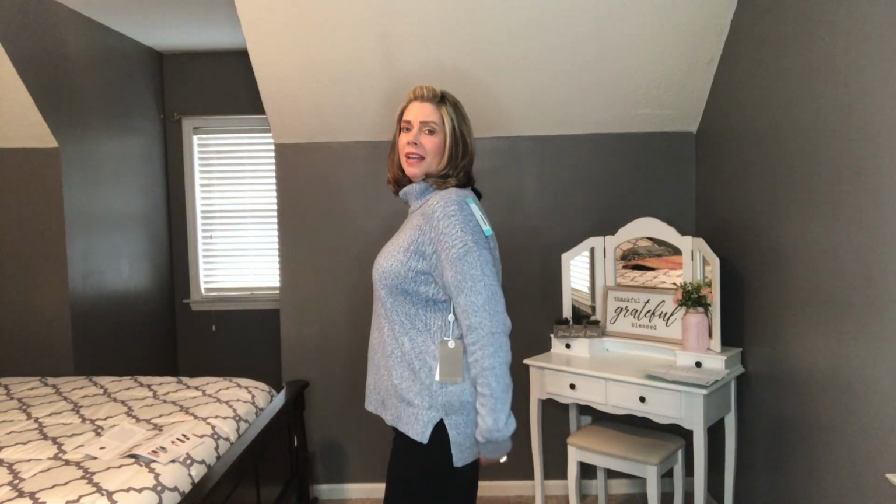I like that the turtleneck is not real tight to my neck. I just rolled it down. I love the marled color with the light blue and the kind of like cornflower blue in the sweater. The sleeve length is really good. It does have ribbing at the end of the sleeve, and it also has it at the bottom, about 2 inches. It does have a slit on the side, and it does come longer in the back.